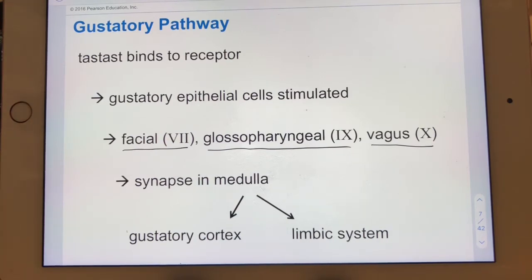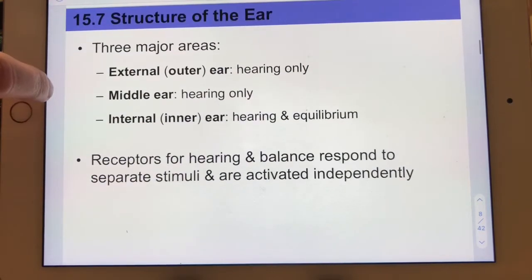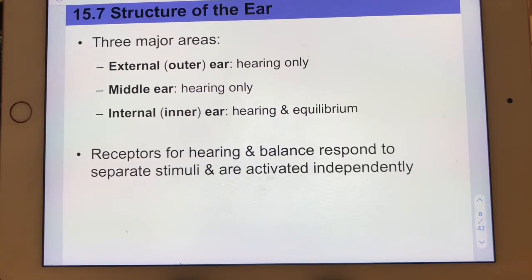Okay. Let's start talking about the ear. Hopefully you already picked up on the fact that we're going to emphasize eye and ear much more so, or rather sight and hearing much more so than taste and olfaction. I guess I shouldn't say hearing and equilibrium, plus sight more so than taste and smell. Okay.